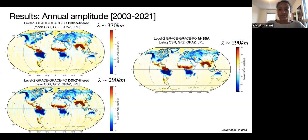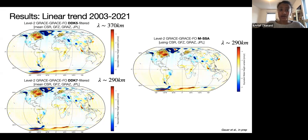What you can see is that we've managed to remove the stripes from the DDK7 filtered map, and we do not have significant stripes showing on the map. It's quite close actually to the DDK5 map, but we managed to retain smaller wavelengths in the data. And we can look at it in a linear trend.